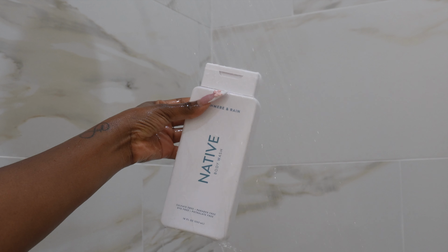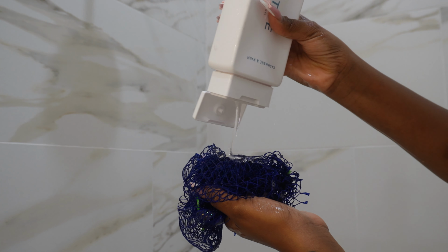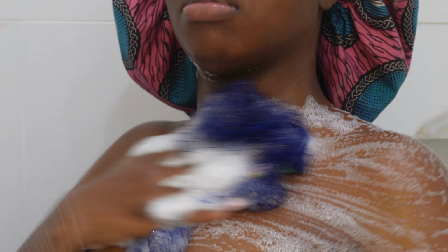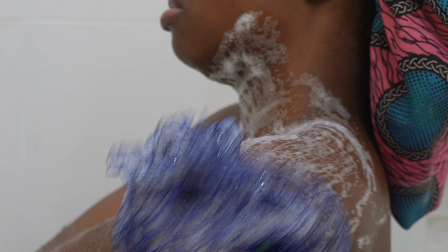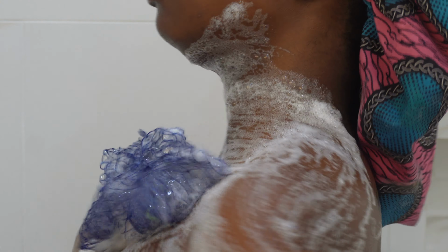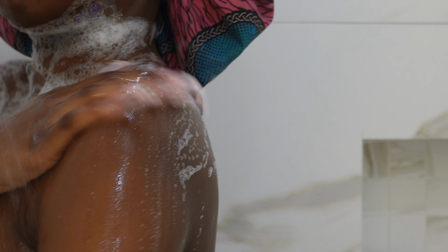This shower gel is a staple for me in my routine. This scent in particular, Cashmere and Rain, screams bougie, and I'm here for it. Now for the tea on this sponge, it came straight from the motherland, which is Nigeria. I love the grit that it has, and it's really perfect for daily exfoliation. You can actually purchase these in the States, so you won't be missing out if you want one for yourself, girl.